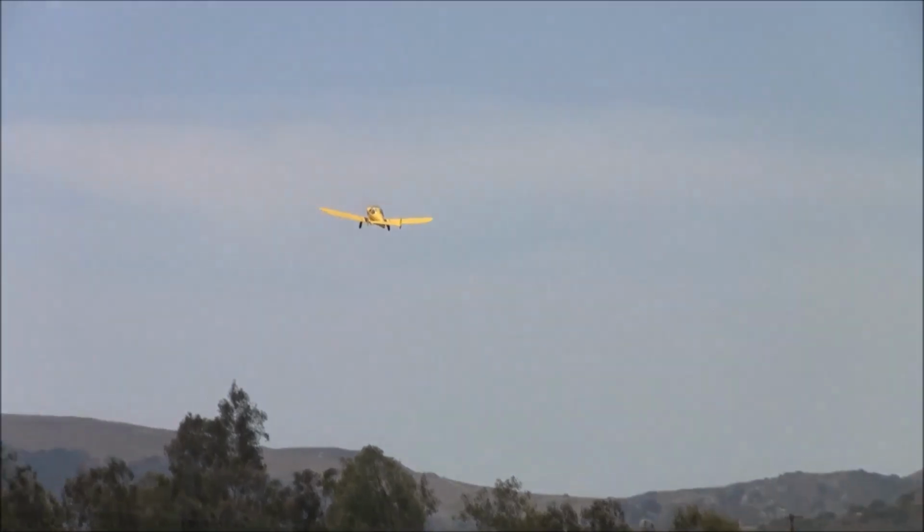Touch and go. Little TNG, alright. Kind of test out the waters doing that, figure out your approach based upon the winds and everything.